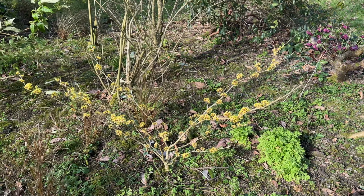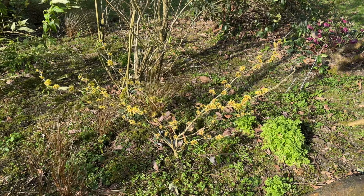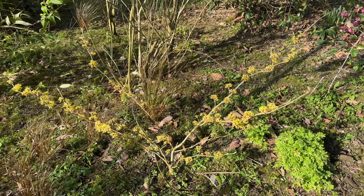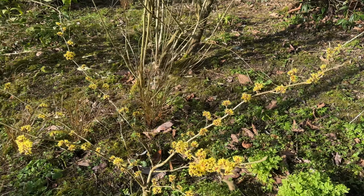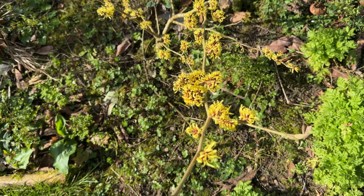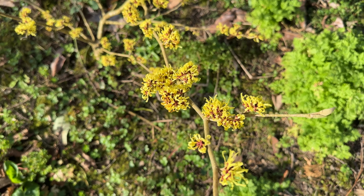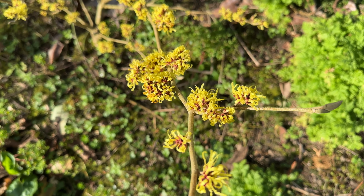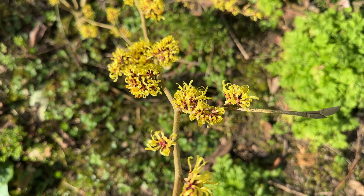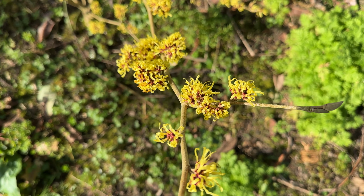Still on the subject of witch hazels, here's one which is actually 4 years old, very slow growing. But the thing about this is the amazing perfume, really sweet. In fact, it's called Gimborne's Perfume, and a very apt name it is too. Rather congested flowers here, but it really is a wonderful scent.